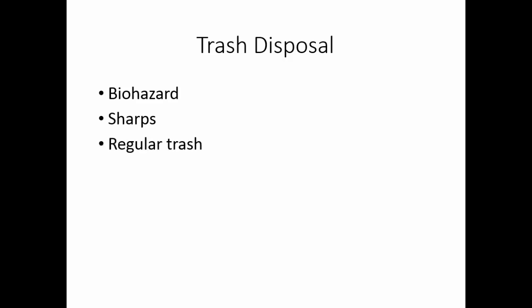Most of the trash is going to be just regular routine trash. Paper towels, paper you're getting rid of, that just goes into a regular trash can. There are a few items of safety equipment in the lab. The fire extinguisher is a multi-purpose fire extinguisher, good for all kinds of fires. This is the kind where you pull the pin in the handle, you pull the hose away from the cylinder, squeeze the handle, and point the hose at the base of the flames.